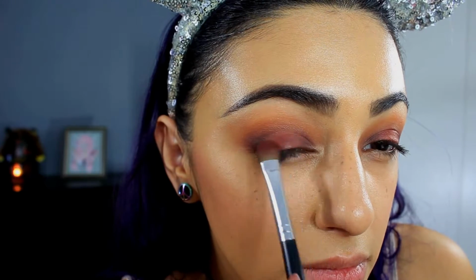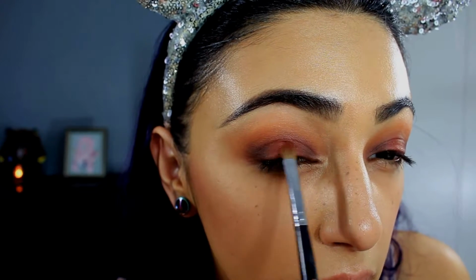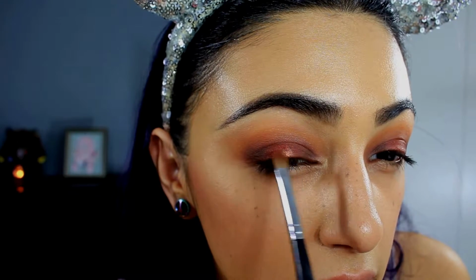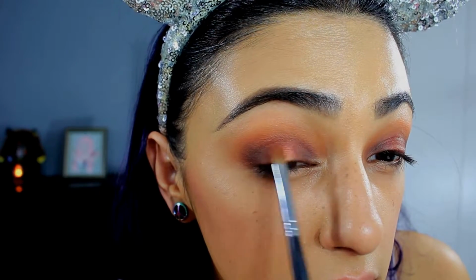And for the center of the lid, I will be applying the shade Fetish. I was under the impression that this had a little bit more glitter to it, so I will be going in with Deja Vu and then putting it into the very center of my lid to just add a little bit of pop. Yeah, I think this is definitely something that we needed for this eye look. Oh, nice.